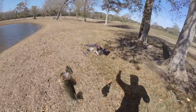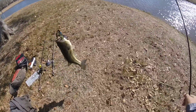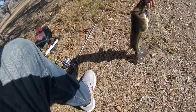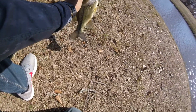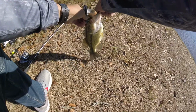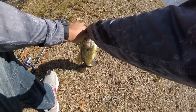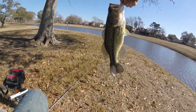Oh, that wind noise. He got hooked right on the side of the mouth. I bet he is cold. Let's see if I can grab him. There we go. Wow. Instantly, you gain confidence in a swim jig. He thought it was a bluegill. That bluegill pattern swim jig. Wow. You guys, that's amazing.